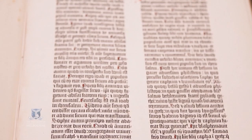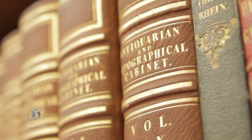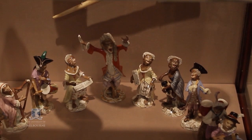book in history. The University of Melbourne is fortunate to host an extensive collection of rare books, cultural artefacts and treasures. Housed within its campus museums, galleries and libraries, some of these date back to the 1850s and earlier. The University of Melbourne has over 30 cultural collections.